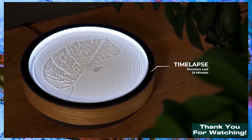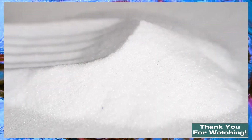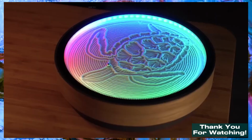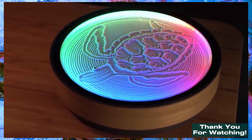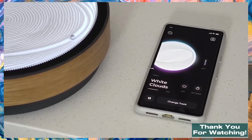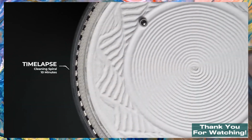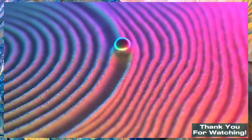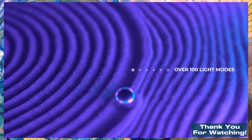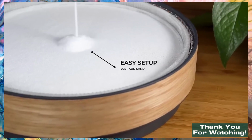Oasis Mini. Looking for a unique way to de-stress and express your creativity? Oasis Mini combines kinetic art and tech into an accessible device. A small ball rolls through sand, creating beautiful patterns and figures. Control the speed, tracks, and lighting modes through the app, and even create your own patterns. Made from real bamboo, Oasis Mini enhances your space and helps you engage in the moment, promoting peace and happiness.